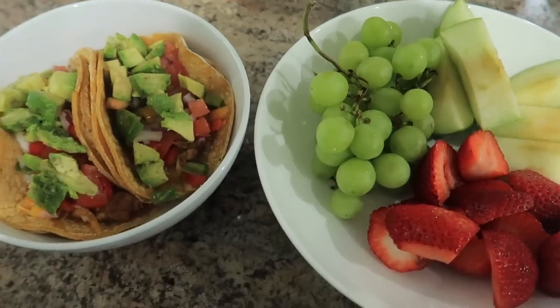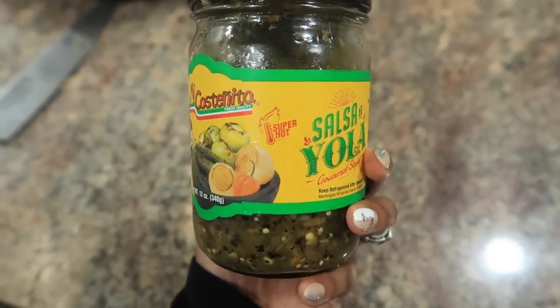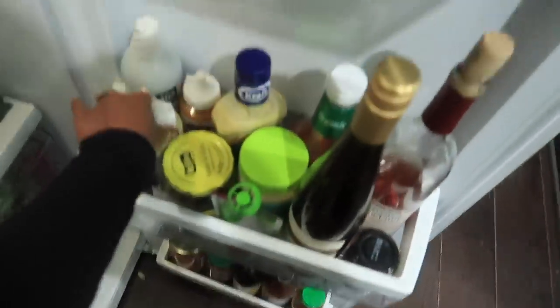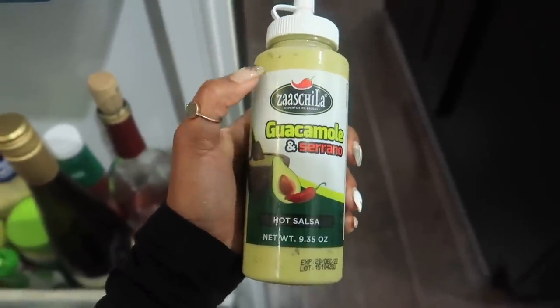I am going to put some salsa on there. I think this is the salsa that I'm going to use. I don't like spicy food, and this is pretty spicy, but I just put a little bit for flavor, and it tastes really, really good. Oh, another one that I have. Okay, so this is another one that is pretty good, still spicy, but really, really good on your tacos.